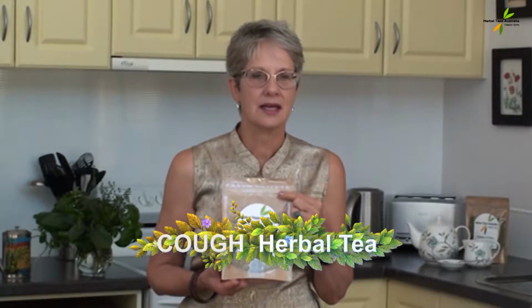Now the herbs that I've used in the cough tea are referred to as the singer's herbs, and the reason is thyme, which is antibacterial, and marshmallow root, which soothes the throat. Both of them will help to settle most throat irritations, including an itchy throat from hay fever. Now marshmallow root is a mucilage, so it puts a gel-like coating on the throat, and that's how it can settle, say, an itchy throat from hay fever. Other ingredients are sage, which is antiseptic, and chamomile, which is calming.